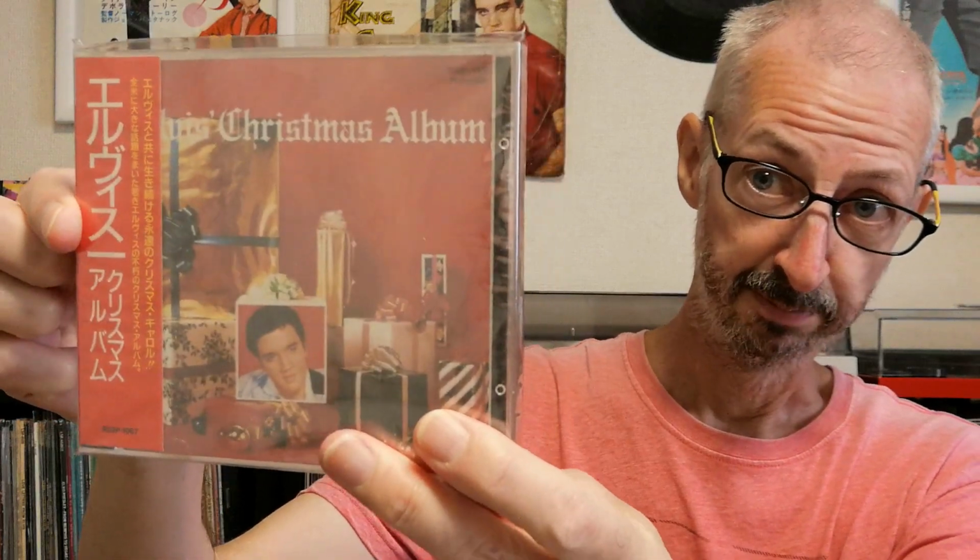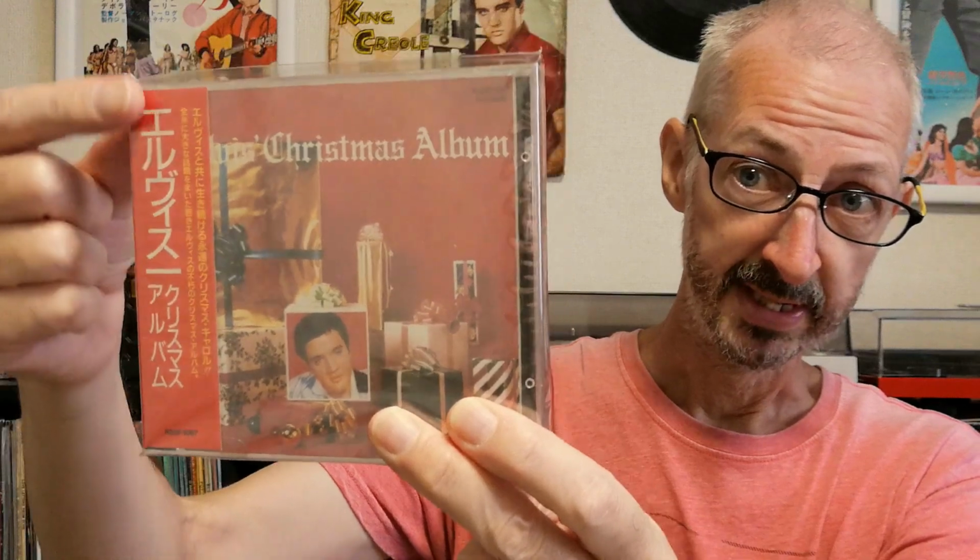Another one from that same year, 86, was the Christmas album. Again, you can see what I was just explaining, a solid color with the title of the album and Elvis's name on the front.